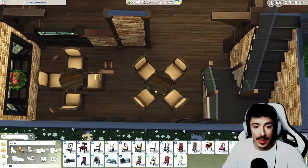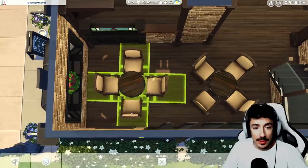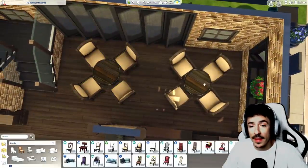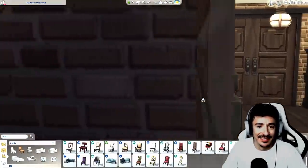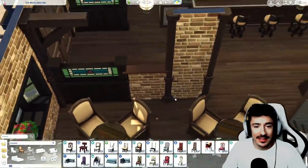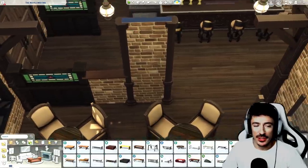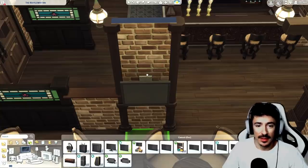Right, let's whiffle this around. Will they be able to get through there? They should be able to. And if they are going to be fussy about it, then they can find another bar to drink in, can't they? Yeah, that's fine. I like that. Okay. And then, yeah, we'll put a TV up on this wall here. So maybe just use that small one, like this one, in a dark colour.